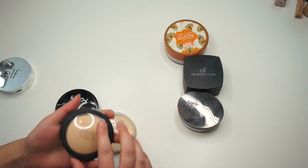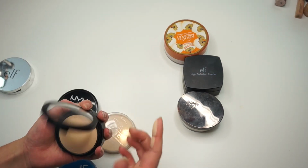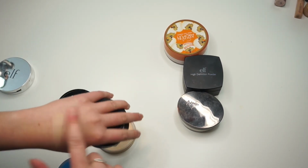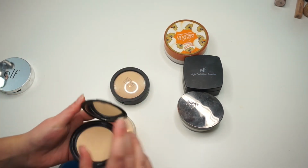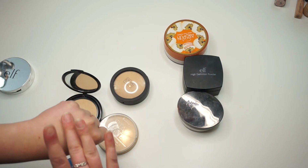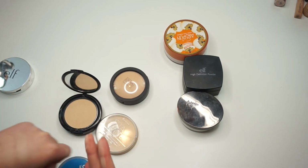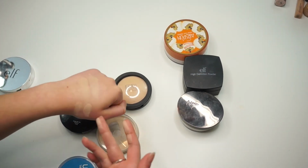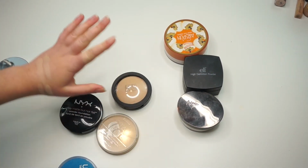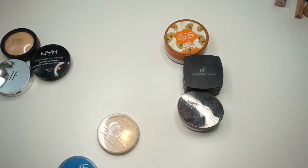I just got this Laura Geller one sent to me, and the packaging is already broken. I have been playing around with it a little bit. I do enjoy this. I wouldn't say it's anything life-changing. Let me swatch it compared to the NYX Stay Matte But Not Flat. The NYX one does have a little more coverage, and it is a little more yellow tone and brightening. I am going to keep both. I'm still playing with the Laura Geller one, and the NYX one I really do enjoy. It's one of my favorites.